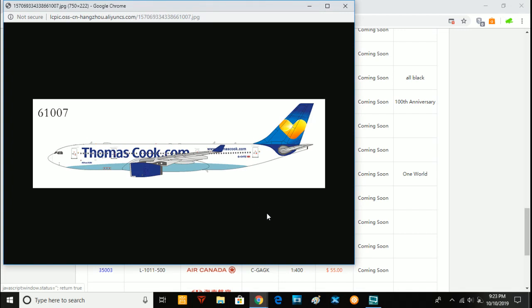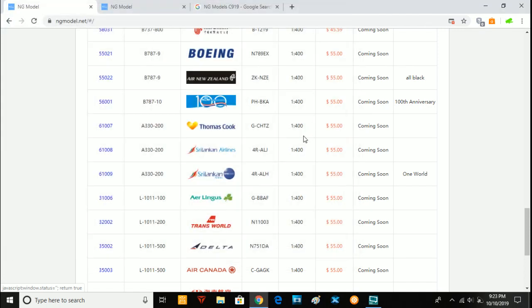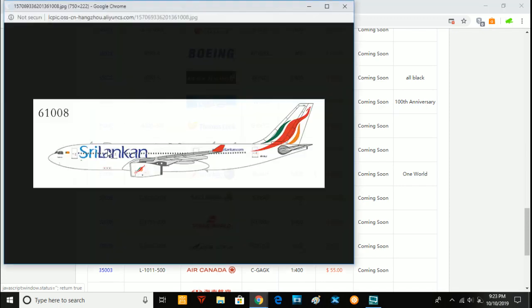Next we have the A330s. We have the Thomas Cook A330-200. They'll probably do it this month because of Thomas Cook Airlines going under, so that's really sad. But yeah, if you want this model, you can get it. Their registration is Golf Dash Charlie Hotel Tango Zulu, and of course the 777-10 for KLM is Papa Hotel Dash Bravo Kilo Alpha. Then we have the Sri Lanka Airlines A330-200.